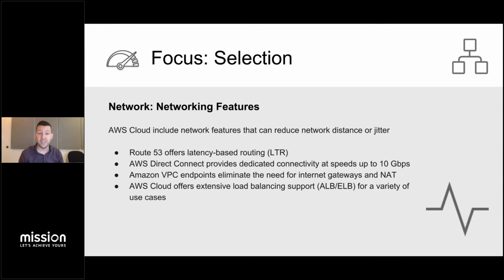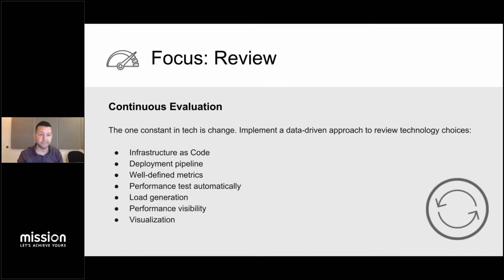Amazon VPC endpoints eliminate the need for internet gateways or NAT instances. And there's application load balancing, network load balancing, a lot of networking-based features as well. So that's networking to consider.